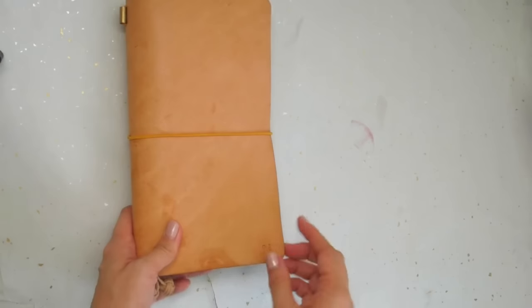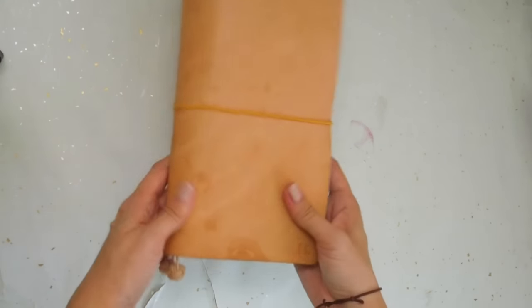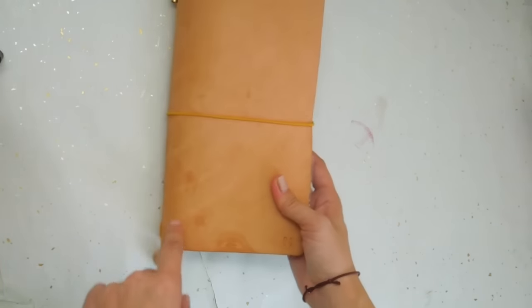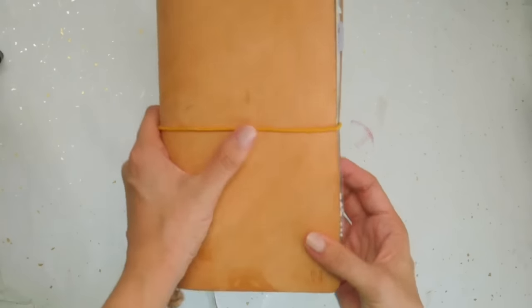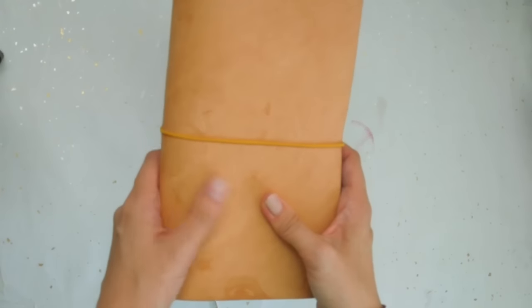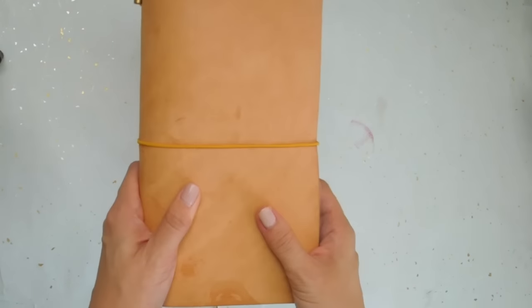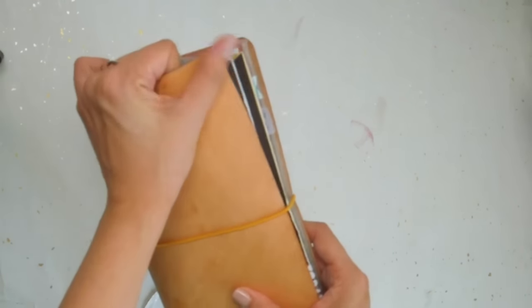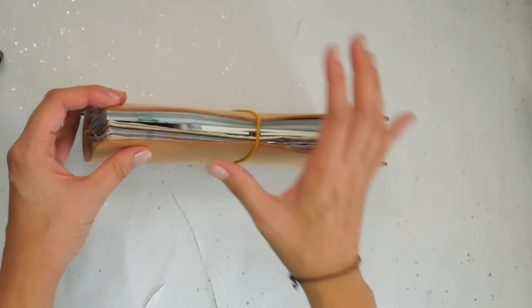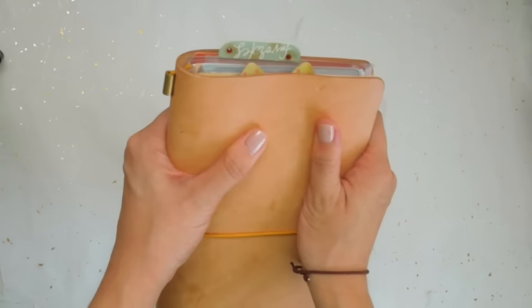And for several months now I have been using the Eternal Leather Goods Natural Leather Traveler's Notebook, and it looks like this. You can see, I remember I was washing my hands and my hands were still a bit wet, and I touched it and there's just some watermarks here, which I don't mind at all. I really like how it feels. It's smooth, but it's a different smooth compared to my original Midori Traveler's Notebook. I don't know what it is. I like how it holds or hugs my notebooks. It just feels really nice in my hands.